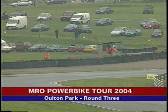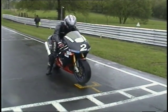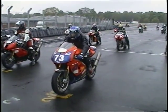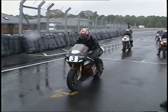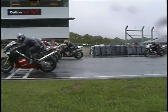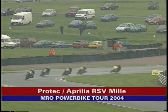Welcome back here to Oulton Park for our final look at this third round of the MRO Powerbike Tour. Daniel Tarratt on pole for the Aprilia 1000 Mille series. As we wait, there is Darren Jones, number 3, who leads the standings coming here today, 50 points. Marc Ramsbotham in second place behind him. So as they get underway, who is it that gets the start?